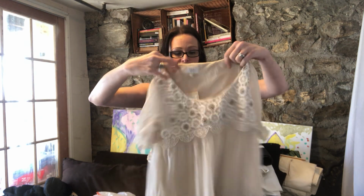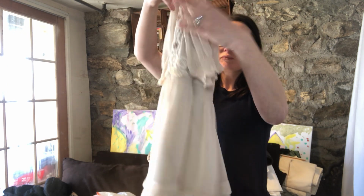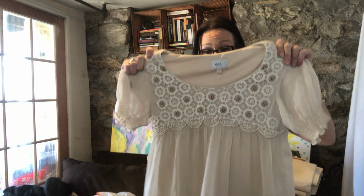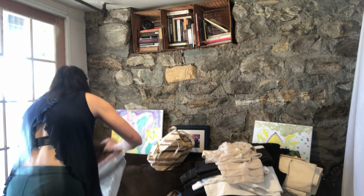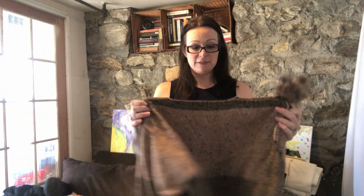Is it worth my time to list it? I'm not sure. It's got the tiered ruffle. It's layered, it's gauzy, it's really pretty, and it's perfect for the season coming. But I could also send it in to Thread Up for her and probably let her get like a couple bucks off of it, and I don't have to do anything after that. So I have to decide. It's different when you're doing consignment for people. You just have to decide what you want to make per piece, and if it doesn't work out with that model, then you shouldn't even touch it.